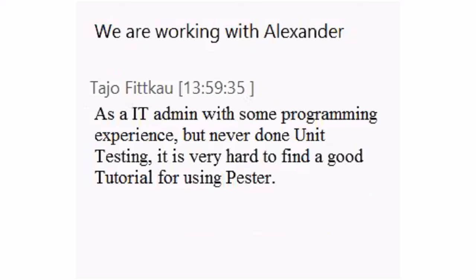Just for anyone who doesn't have experience: as an IT admin with some programming experience who has never done unit testing, it's very hard to find a good tutorial for using Pester. I think we have hit something we definitely need to cover. I've got some basic material.